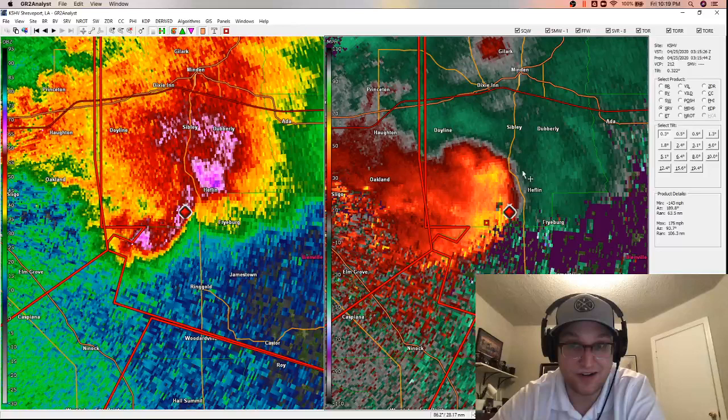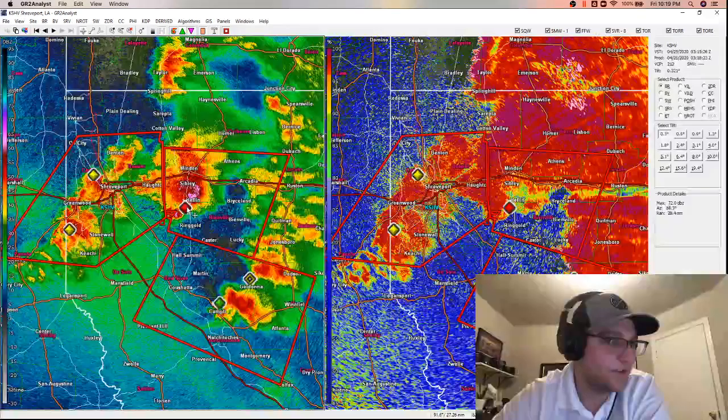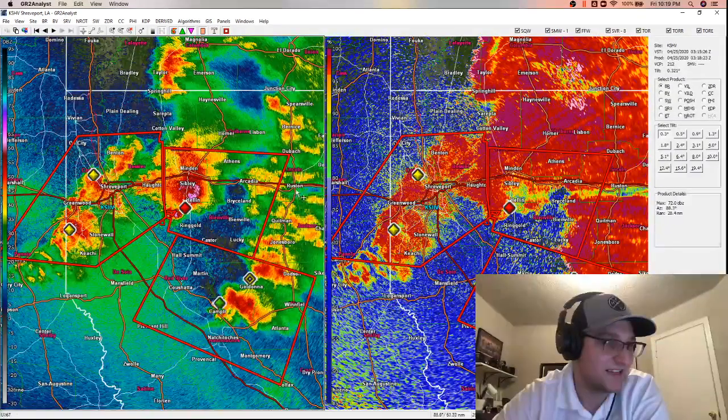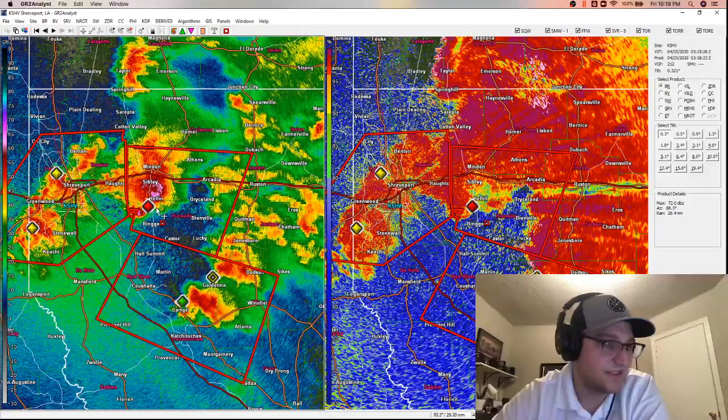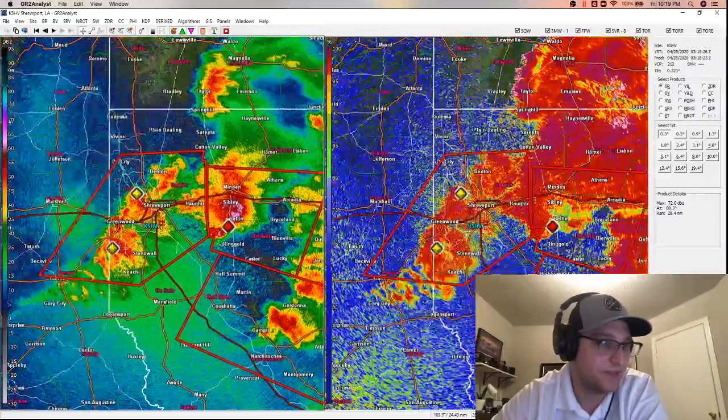When you see the velocities, the wind speed getting very bright like that means you're seeing some rather strong winds. And it's moving quickly to the south and east. This will end up staying south of I-20, south of Ruston and everything, and this should hit a lot of bayou and little bayou towns.